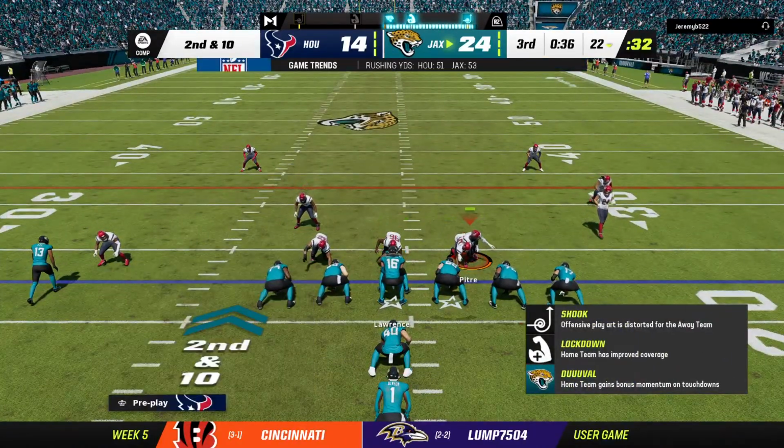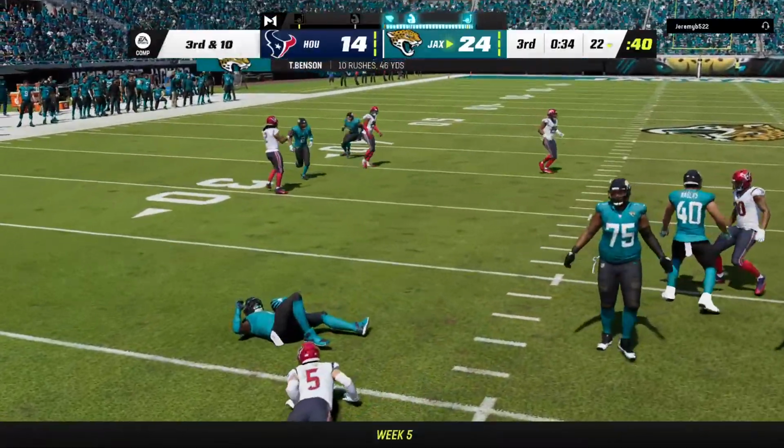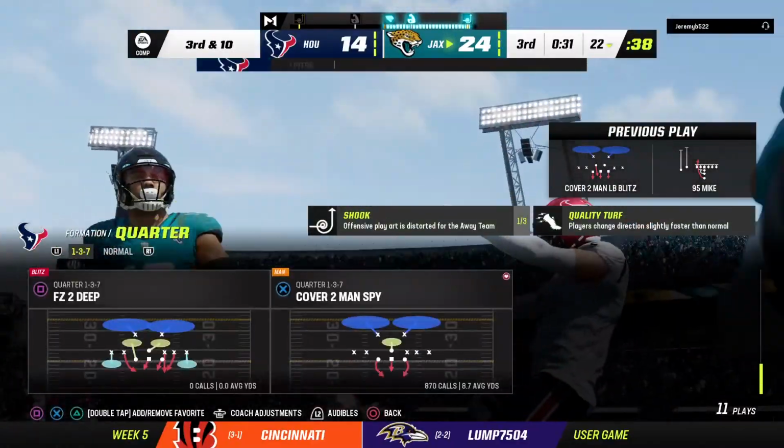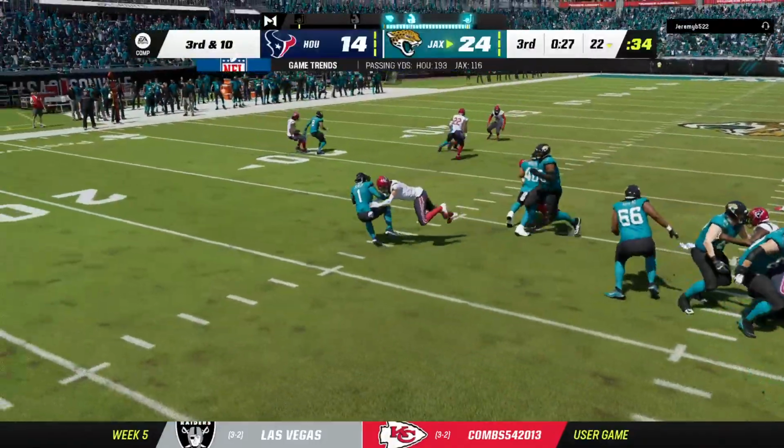Third quarter action from Jacksonville. They'll try and run this one right up the gut. And this may be a carbon copy as he'll again be stopped right at the line of scrimmage. No gain on that one as it brings up a 3rd and 10.